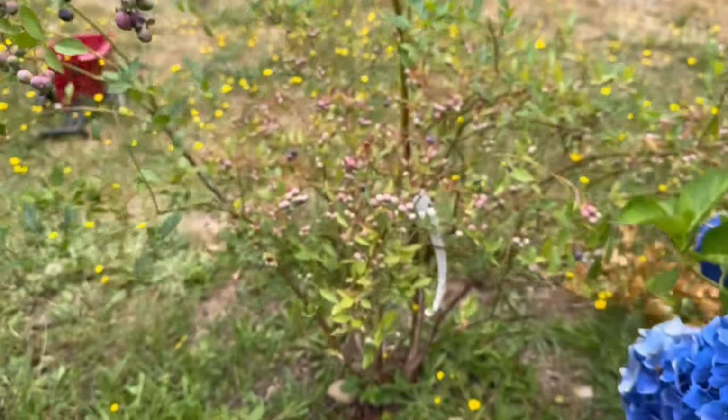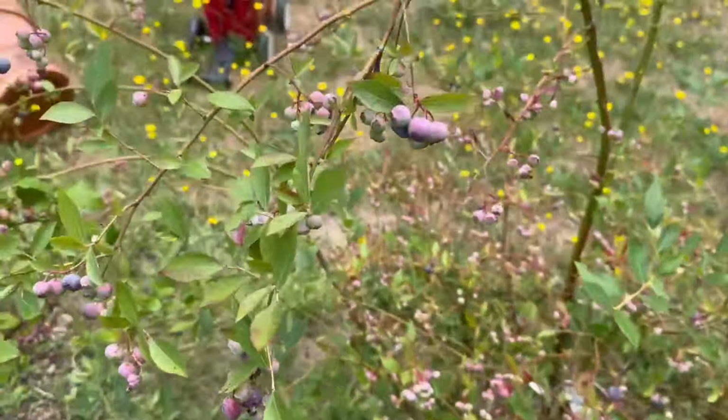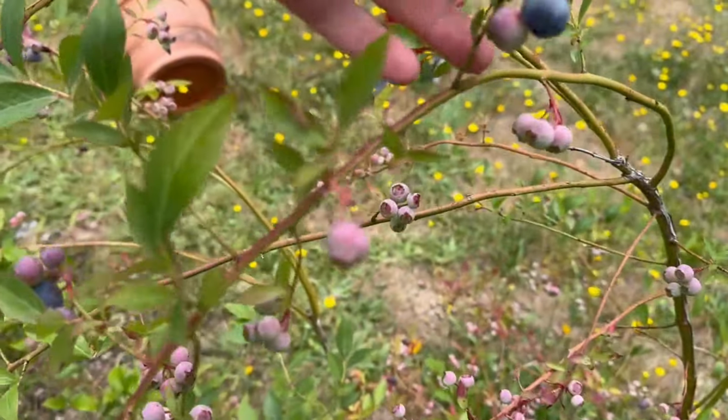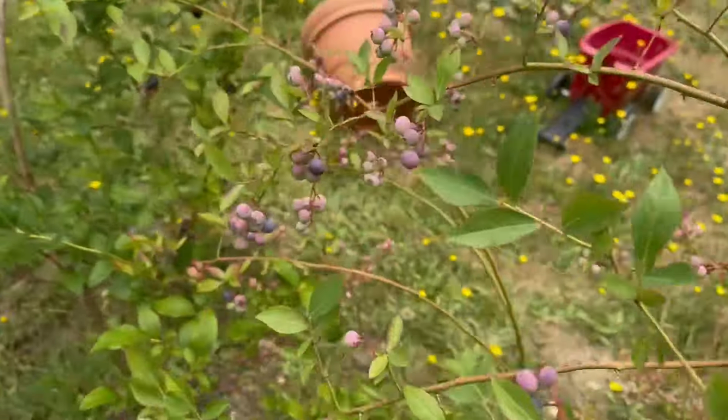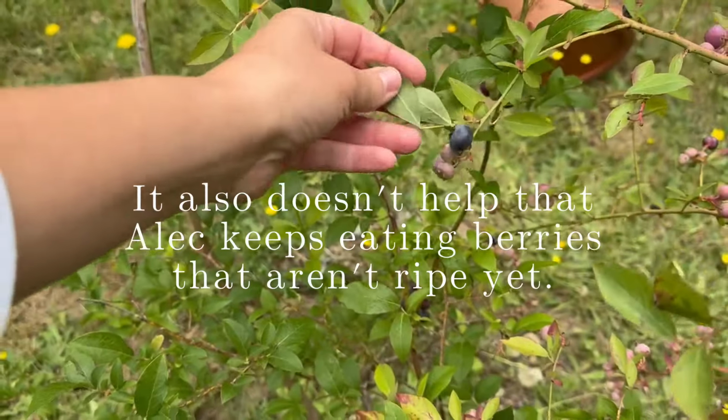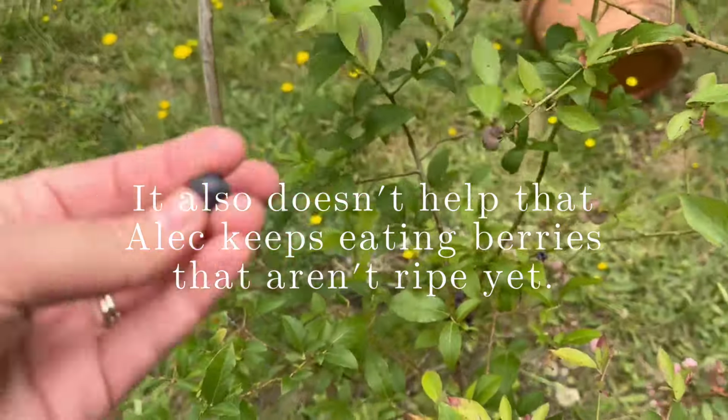And then we've been getting mini harvests. Mini as in a little tiny harvest, not a lot, from our blueberry bush over here. Just berries here and there for the boys. Berries from your yard are just so much better than berries from the store.